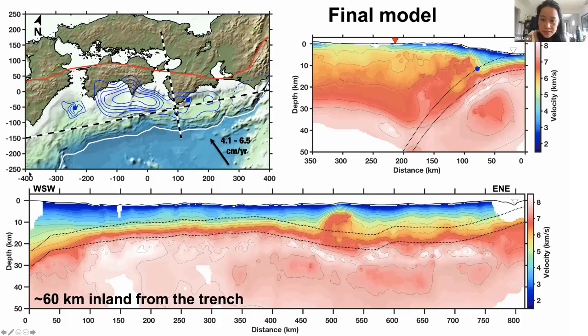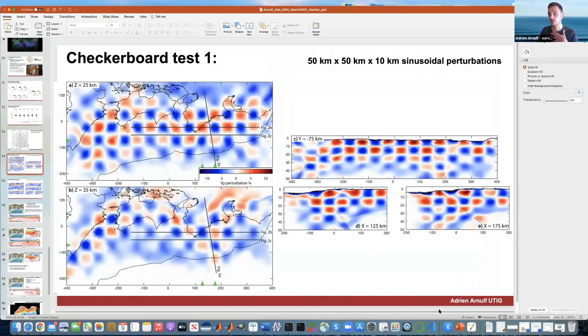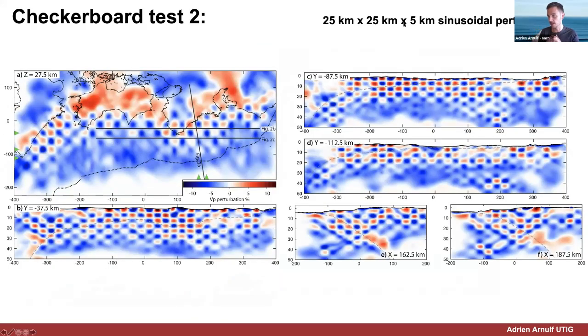Yeah, of course. In fact, from resolution tests, you will obtain resolution at even 25 by 25 by 5 kilometer sinusoidal perturbation. Right. But that is still volumetric velocity variation, you still cannot capture the interface, which can be improved in the future for sure, because that is also important.